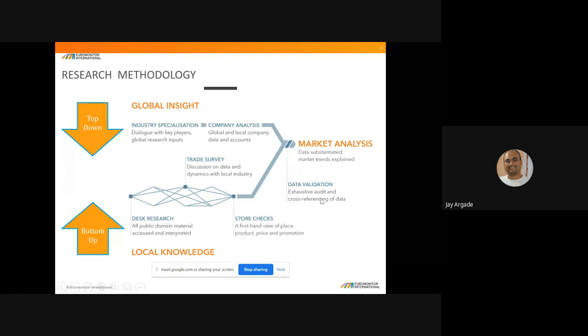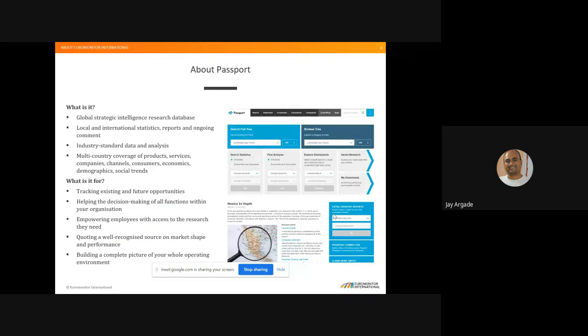And then through a lot of statistical and data analytical tools, we do data validation. And once we are confident about our data, we publish that data on the platform. So please be assured that whatever data you are looking at on the Passport database is used by a lot of corporates for decision making. That's the kind of confidence we have in our data. So that's our research methodology.